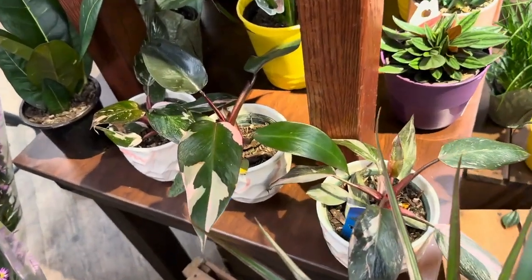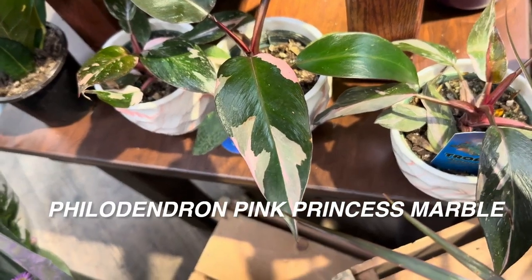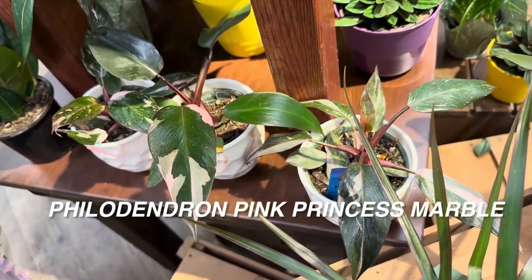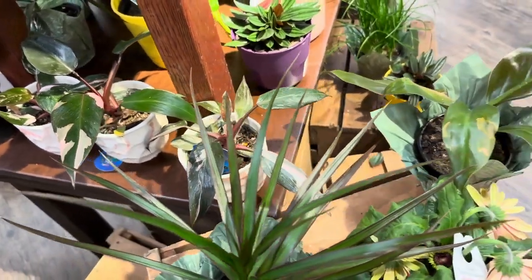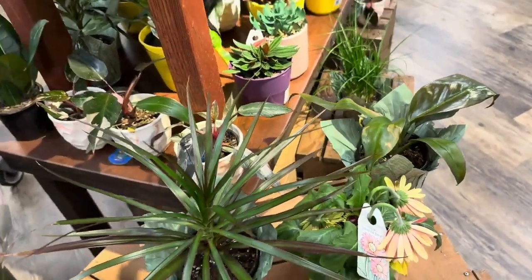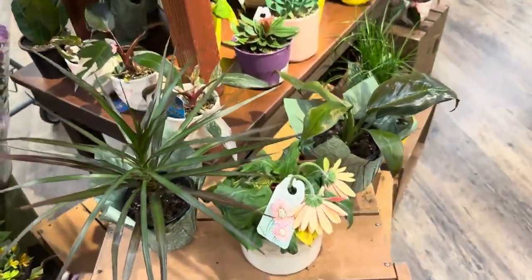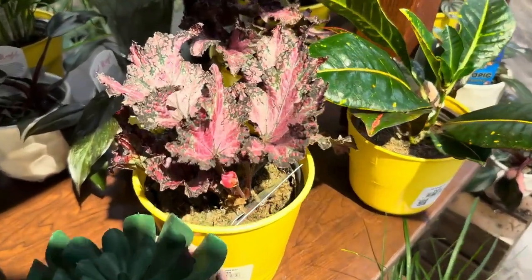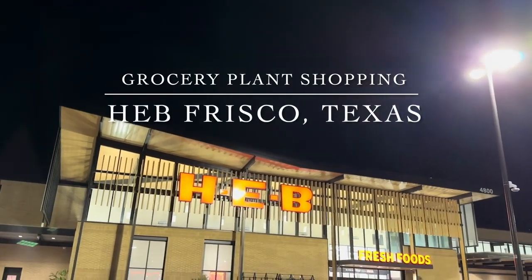And you can see right over here, we've got some more philodendron pink princess marbles. This one actually has some good sectoral variegation. Philodendron pink princess, I would consider a common philodendron just because we're seeing a lot of that in the market. There's a lot of tissue cultured philodendron pink princess. So, you know, I would say be picky with the variegation because philodendron pink princess, their variegation is really based on the original genetics.